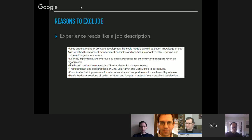Reasons to exclude. This is the key error that I see the most: the product manager will list the tools that they use, and they will list the job description of what they're looking for, and especially a bad job description. Where, oh, I facilitate Scrum ceremonies, I tell people how to use Jira, and I do lots of planning. Nowhere in this does it talk about any of the previous stuff we talked about, where there's no sense of empathy, there's no sense of here are the hard decisions I had to make.